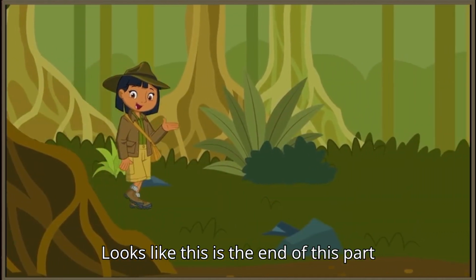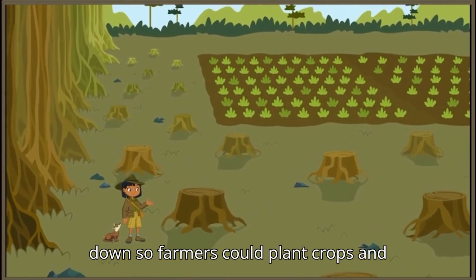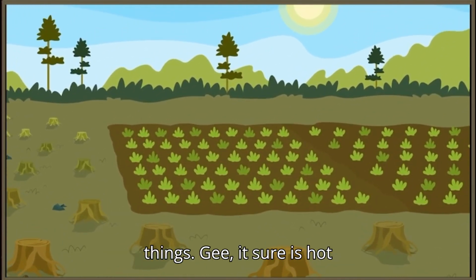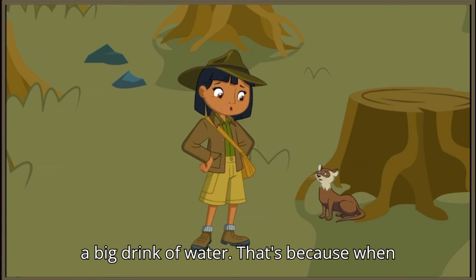Looks like this is the end of this part of the rainforest. My dad told me that the trees here were cut down, so farmers could plant crops and people could use the wood to build things. Gee, it sure is hot here. And Blinks looks like he could use a big drink of water.